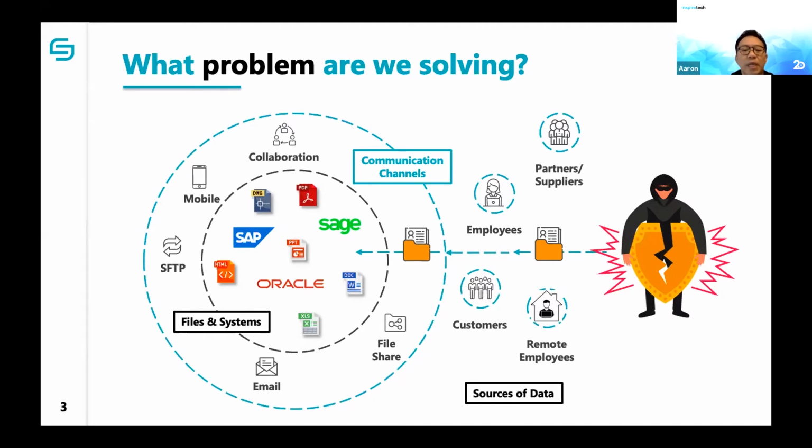So how can we solve this problem? We're going to be looking at two things. Number one, the platform where this data is coming in. And then number two is basically how we make sure this data is sanitized before it is stored.